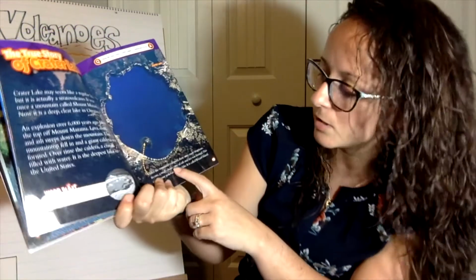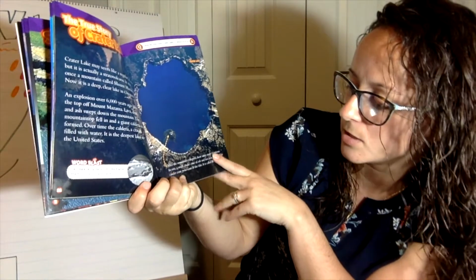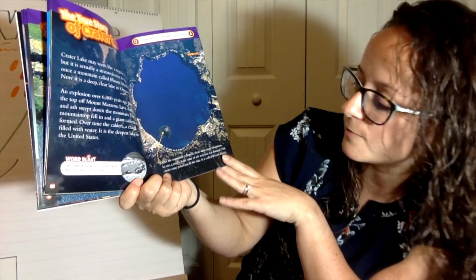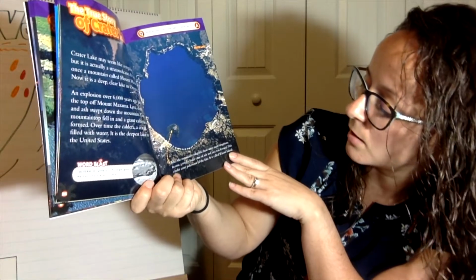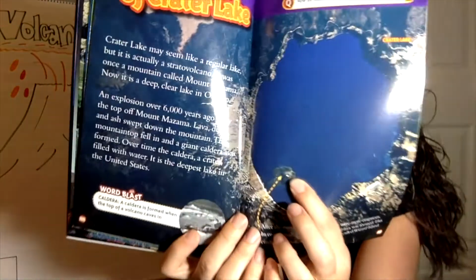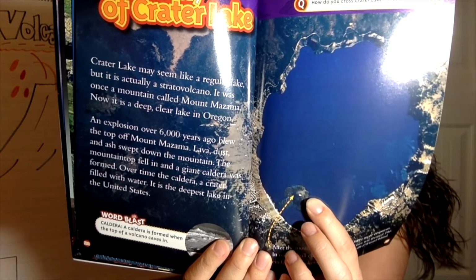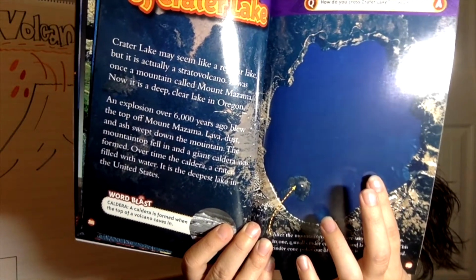So after the mountain collapsed, there were more eruptions. In one, a small cinder cone of ash and lava was formed, and this cinder cone pokes out of the lake. It is called Wizard Island. So there's the volcano, and then the Crater Lake.